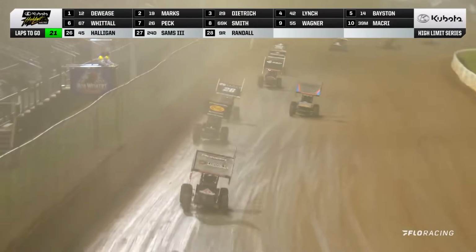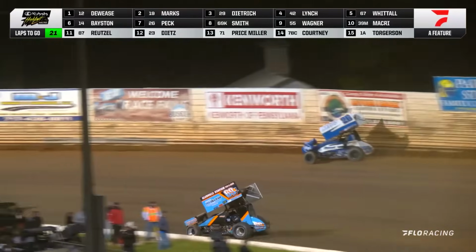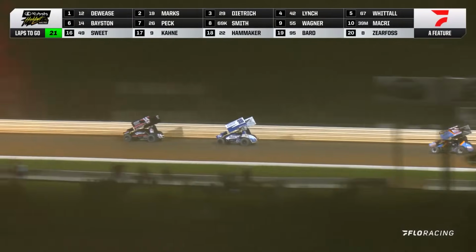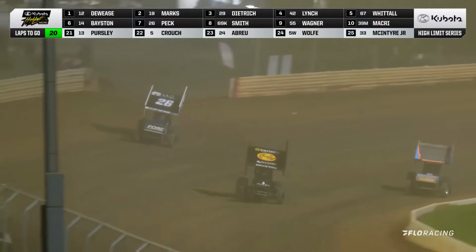Starting to work on a pretty solid run here. Lance Dewease can already see the tail end of the field as Ryan Smith looks to go underneath Justin Peck there in the 69K for 7th. Peck has a run now on Spencer Bayston. Lance Dewease already on the same straightaway as the lap cars. Car going around at the back of the field.